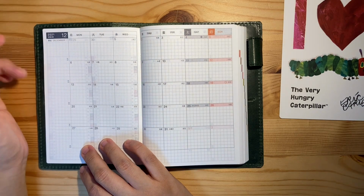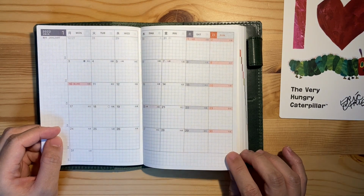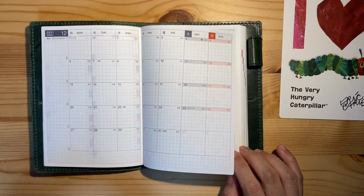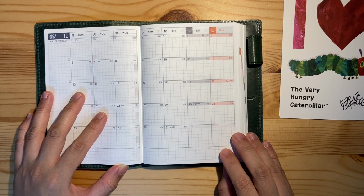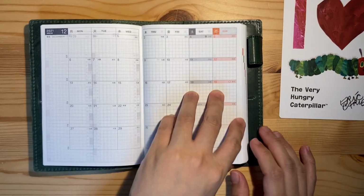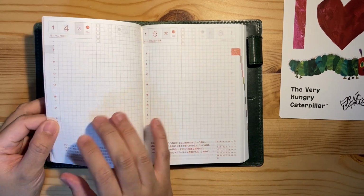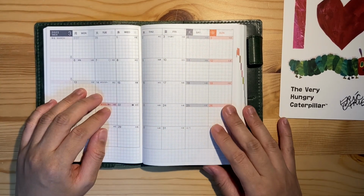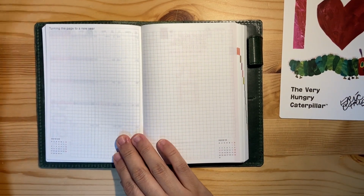So we start with 2021 December, but I usually start to use my planners from the first month of the year. However, since I'm thinking of experimenting with this as a gratitude journal, I probably would start by the end of this year. And the monthlies, I suppose, also end in March of 2023. Then you get the, oh, turning the page on here is in English.